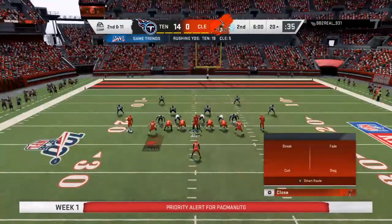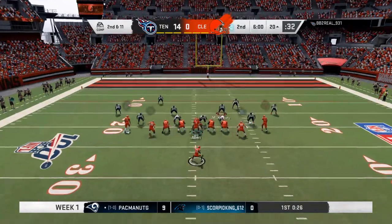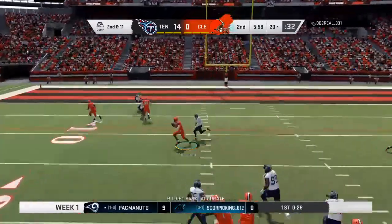Round 80! Hey, tight. 54, block 54. Squeeze, double. On second and 11 now.